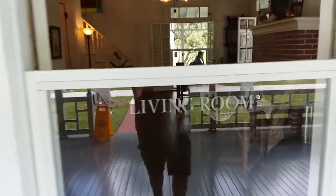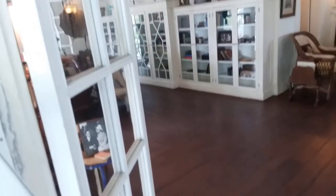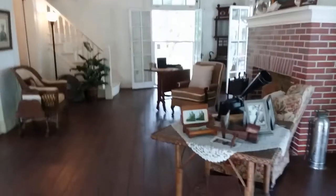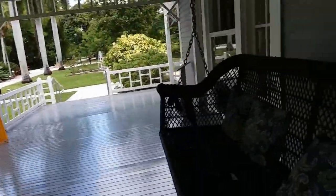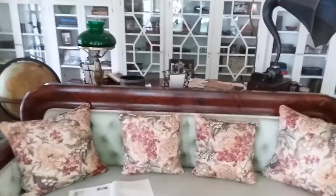Yep, living room. Looks very similar to the guest house in layout. A few minor differences. Of course, there's a phonograph. Picture of the man himself up there. Library. Oh, there's a library here instead of a formal dining room. They must have done formal dining over in the guest house. Okay.